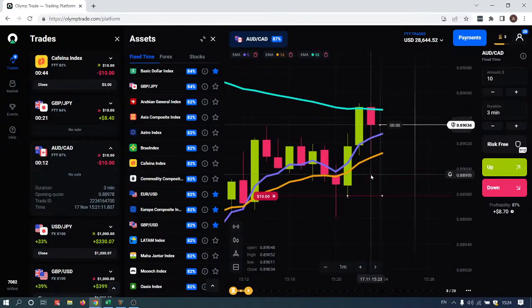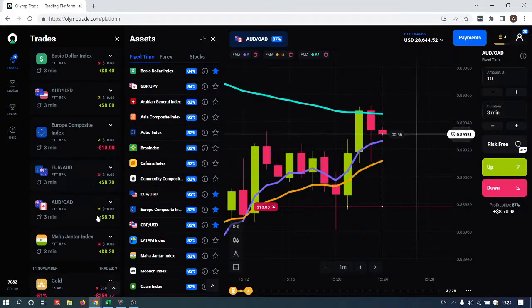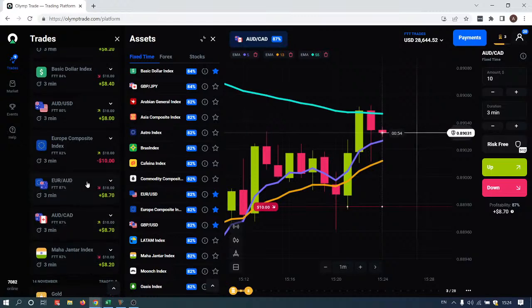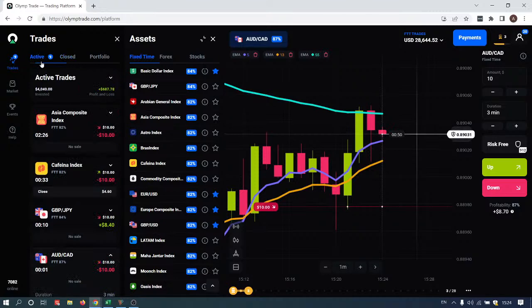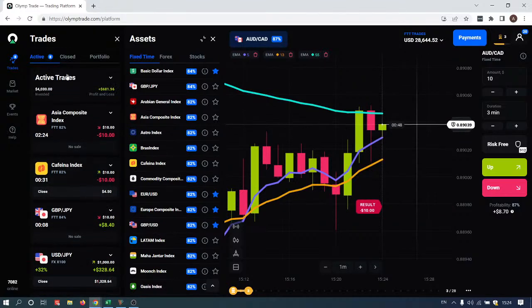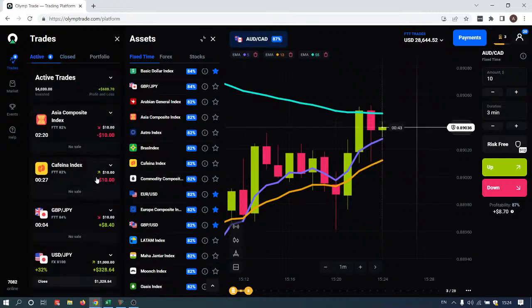All right, so how are my trades doing? I had 1, 2, 3, 4, 5, 6 winning trades so far, and 1, 2, 3 losing trades so far. 6 winners and 3 losers. And now it's 7 and 3, I should be counting them.